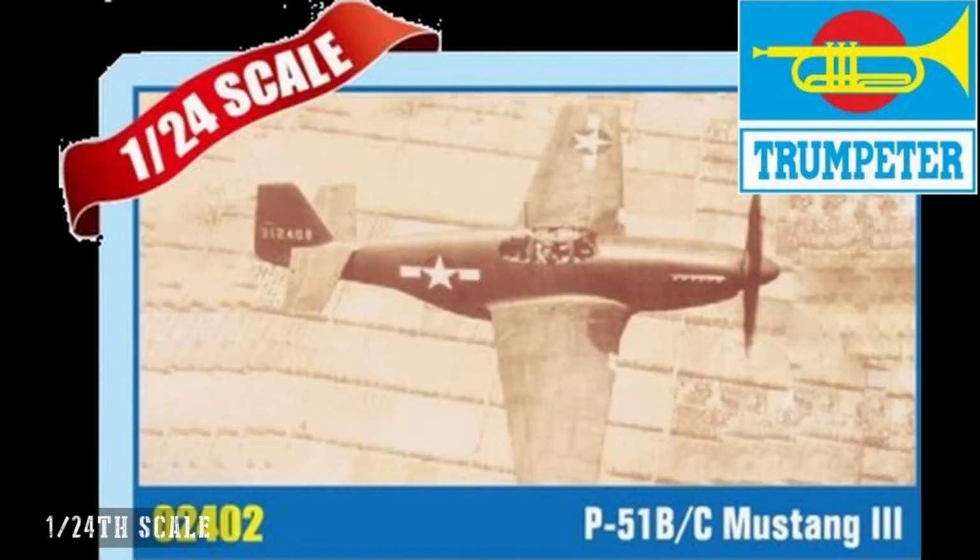Both again from Trumpeter. This is the North American P51B/C Mustang 3. Now, Trumpeter did release the D version of the Mustang in 2002, and this kit was announced way back in 2011/12, but it's never actually happened. So whether this is the year that it actually happens, we will see.